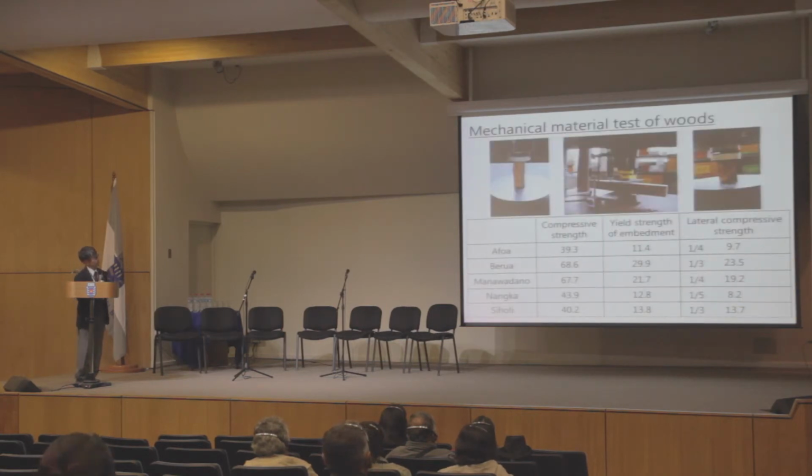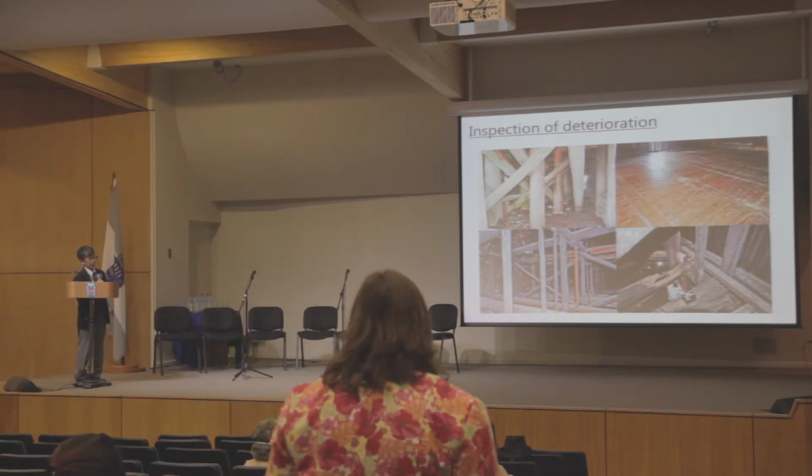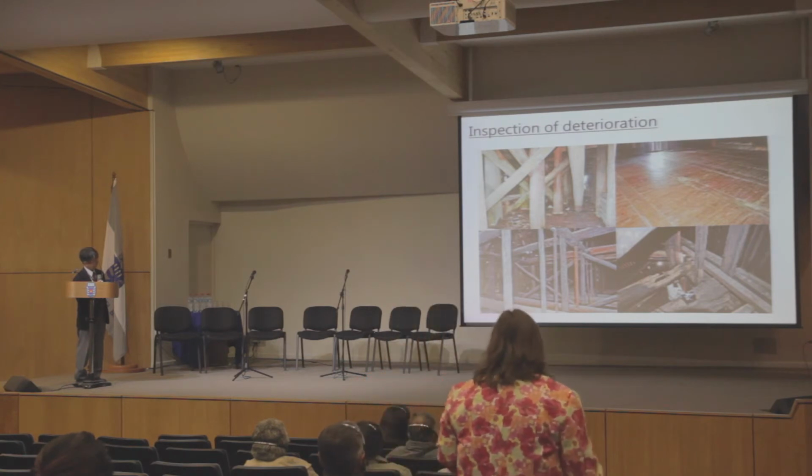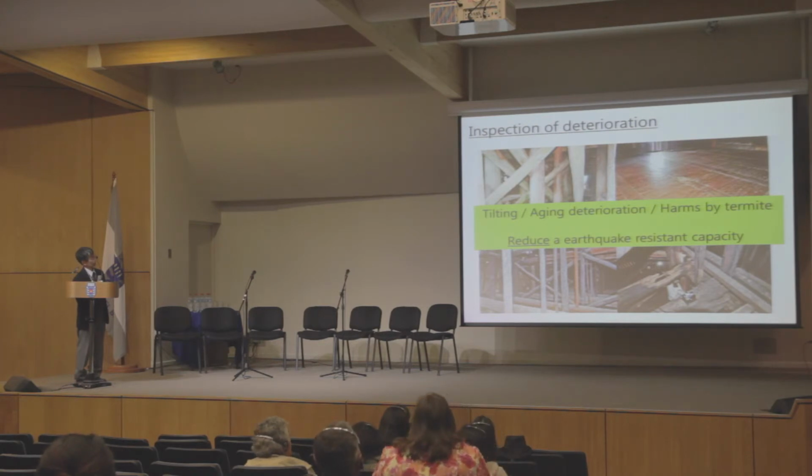And so we conducted mechanical material tests of the wood used for the construction of the traditional wooden houses. Okay. And we also conducted an inspection of the deterioration. You can see here, in such a tropical climate area, termites. So aging deterioration and harm by termites was observed, and this deterioration would reduce earthquake resistance capacity.